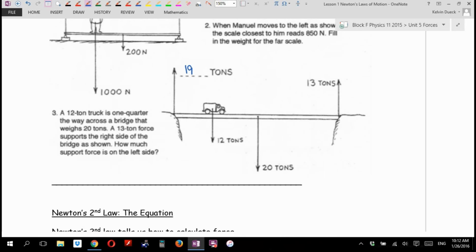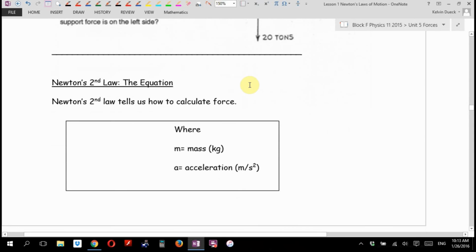Is that okay? This is Newton's first law. Newton's second law is actually just an equation. It tells us how to calculate force. It turns out force equals ma, mass times acceleration.